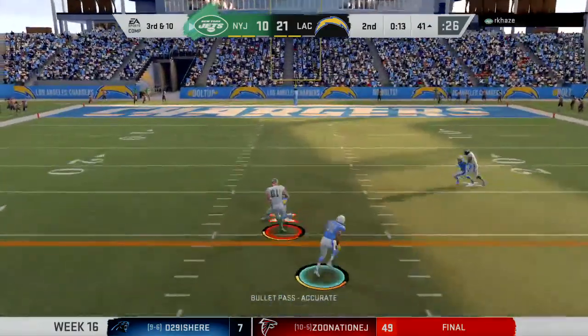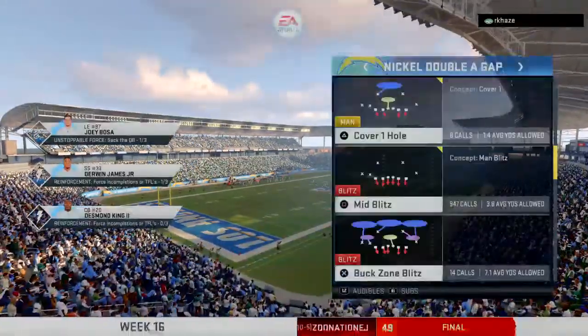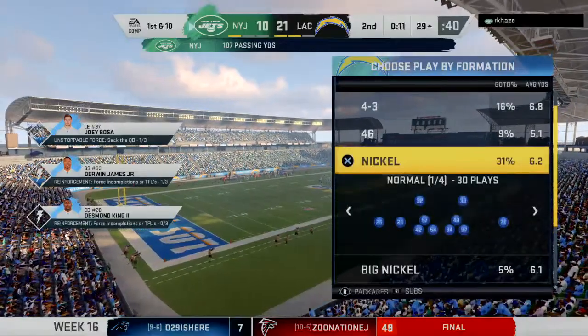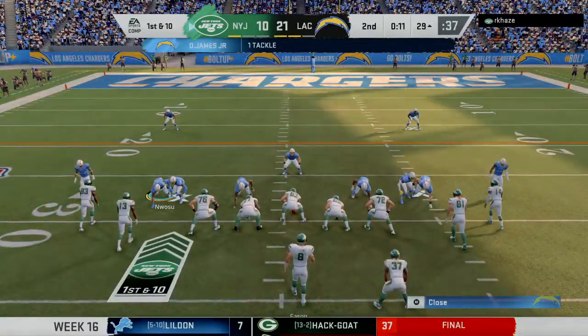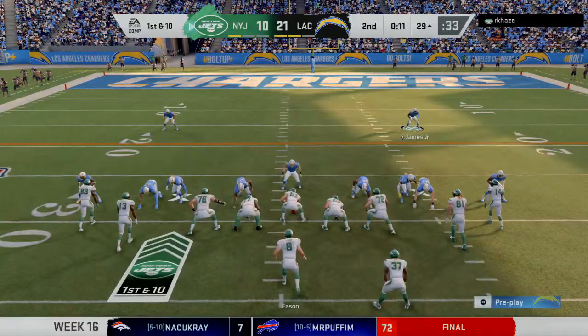From the gun, Eason. And this time he's got the hookup. It's complete. Now the Jets are going to use the second of their 3 timeouts as they stop it with 11 seconds remaining in this first half. This quarterback now has hit on just 7 of 17 passes, 41%.